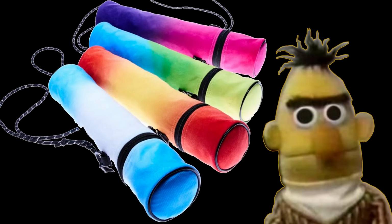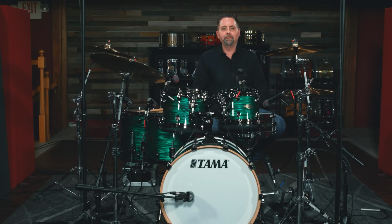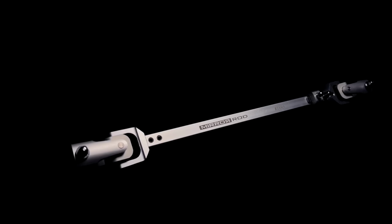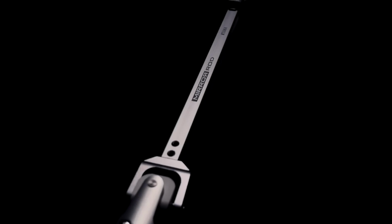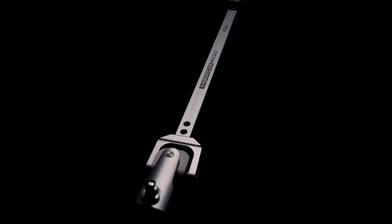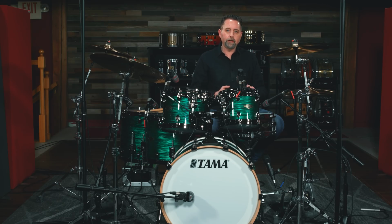And they are very colorful. As a fan of innovation, this is what I'm really just so jazzed about, and that is the new mirror rod. I have had one of these mirror rods since October, and I have to say it is absolutely incredible. Of all of the pedal attachments out there, I have never tried one that touches this one.